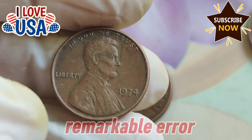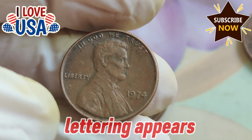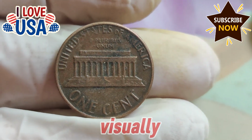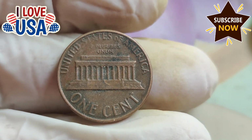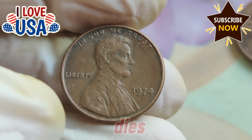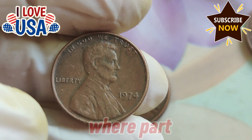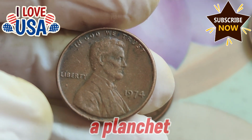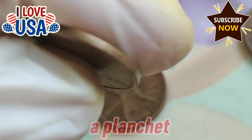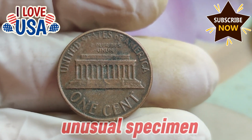Then, there are some remarkable error coins, including double die errors where the date or lettering appears double due to misalignment in the die during striking. This results in a visually striking effect that collectors covet. Off-center strikes, where the coin blank wasn't properly centered under the dies, leading to a portion of the design being cut off. Clipped planchets, where part of the coin's edge is missing due to a planchet error. Wrong planchet strikes, which occur when a penny is mistakenly struck on a planchet intended for a different coin like a dime or nickel, creating a rare and unusual specimen.